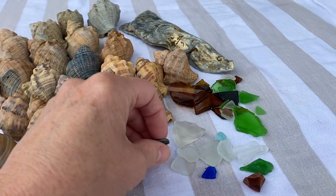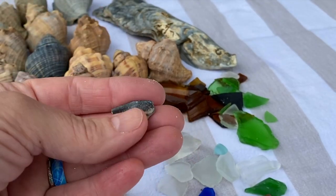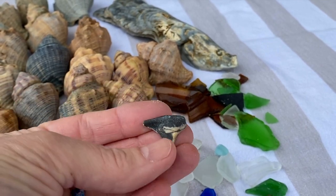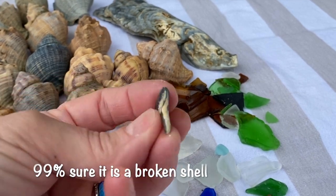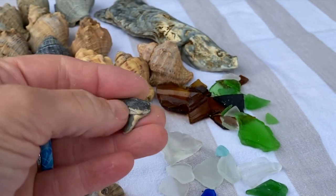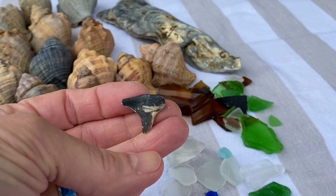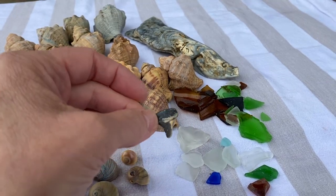Oh, and then there's this. I found this in the parking lot on my way out of the truck, and I thought it was a shark's tooth, and I'm just not sure. I think it might be a piece of broken shell that is shaped like a shark's tooth, but I don't know. I like to tell myself it's a shark's tooth, but my husband thinks it is, but I don't think it is. I think it's part of a broken shell. So if you have any thoughts on that, let me know. Never found one. Probably never will.